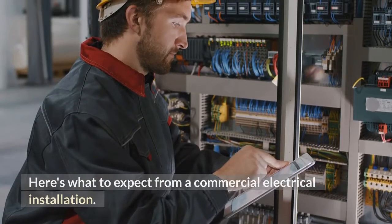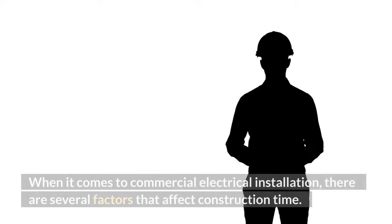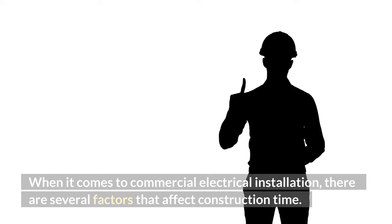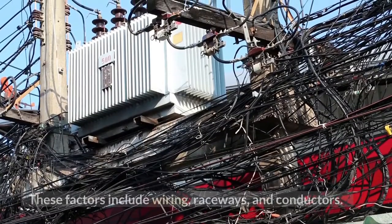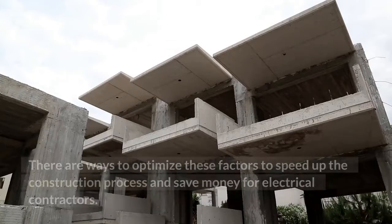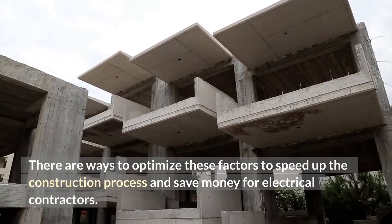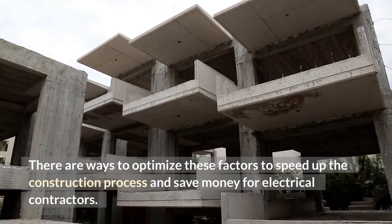Here's what to expect from a commercial electrical installation. When it comes to commercial electrical installation, there are several factors that affect construction time. These factors include wiring, raceways, and conductors. There are ways to optimize these factors to speed up the construction process and save money for electrical contractors.